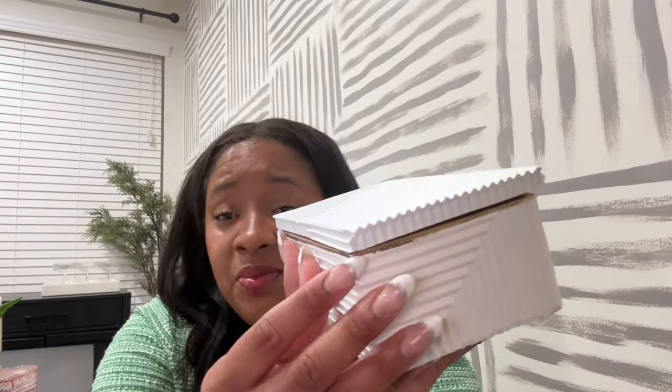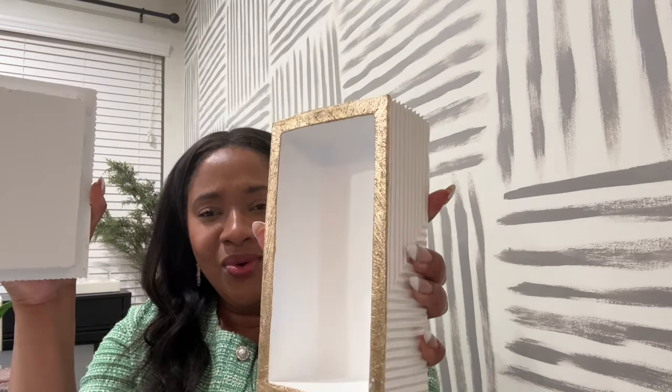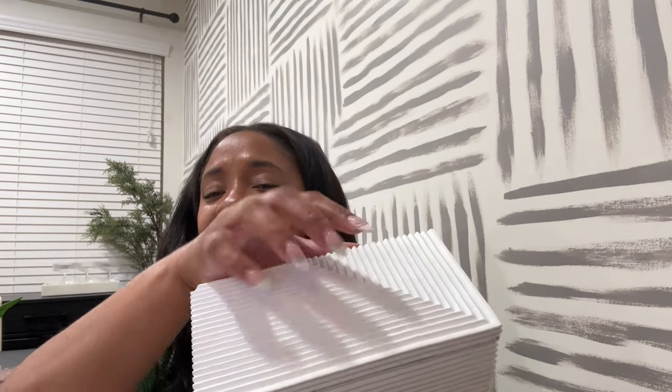So with that said, I got this one because she was on clearance, honey. It was originally $16.99 and she was $12.99 because her lid has a chip right here that nobody's gonna know about. But honey, that chip saved me $4.99. And look at that, when you take the lid off, it has that gold trim, textured. Ooh, I love that.